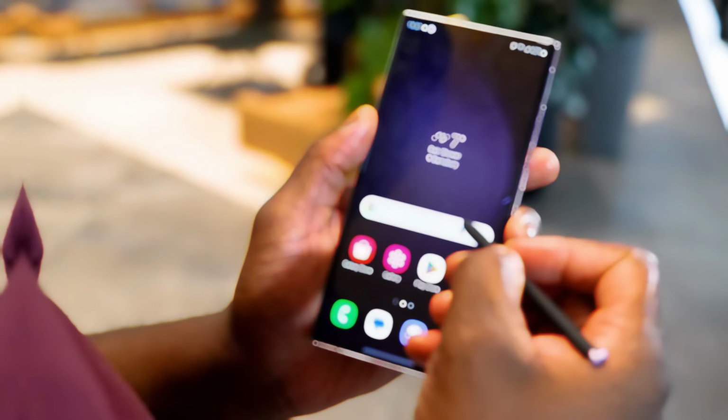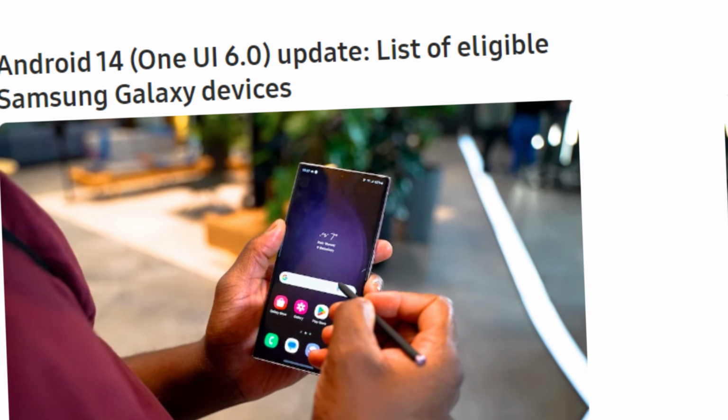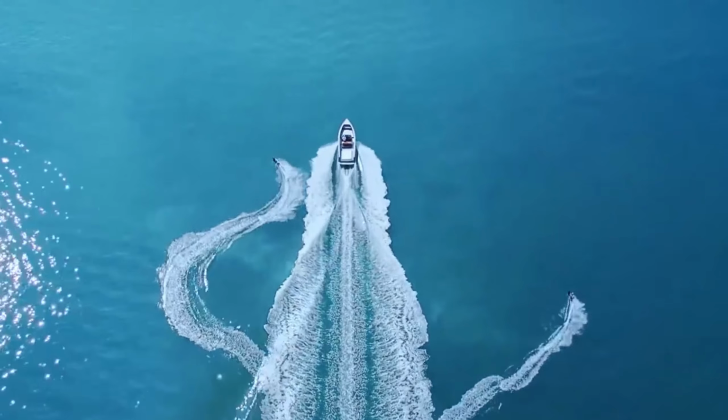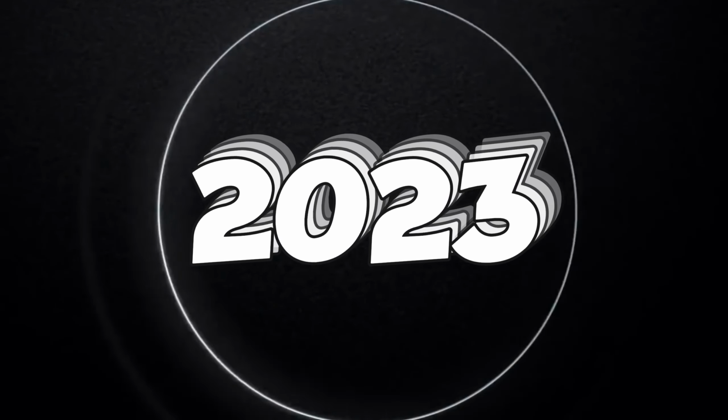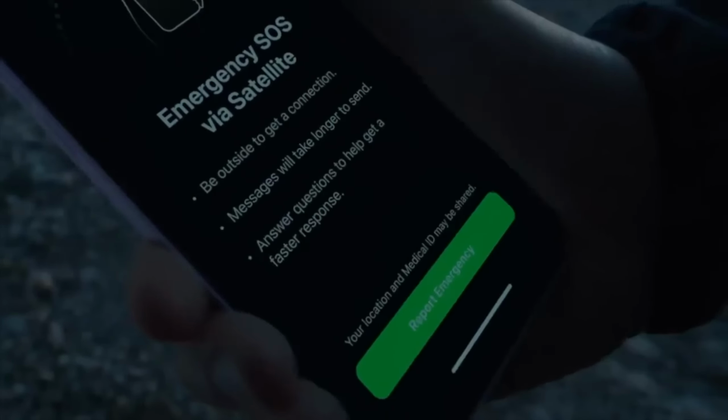The wait is finally over for users eagerly anticipating Android 14, which is based on One UI 6.0. This new version is almost here and brings a much-awaited, life-saving feature to Galaxy flagships in 2023. The feature allows smartphones to save lives in areas without connectivity by utilizing satellite connectivity.